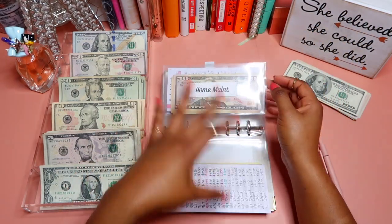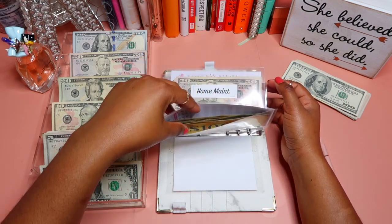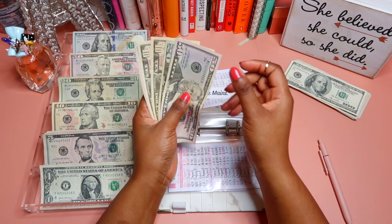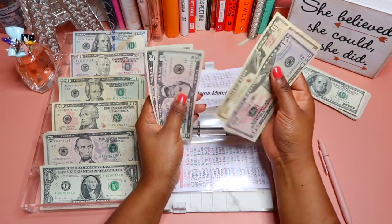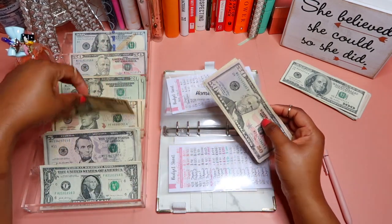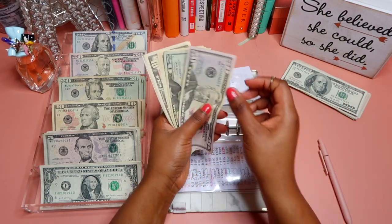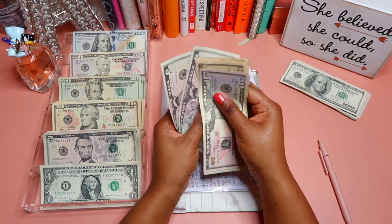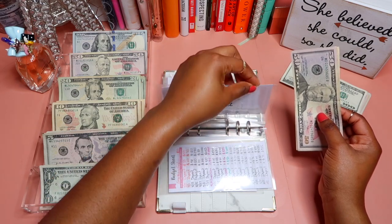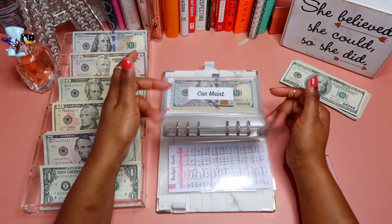Okay, next is home maintenance, right? Home maintenance currently has $110, and we are adding a $10 bill. No wonder I have all these 10s. So we had 110, we added 10, so now we have $120. And that is the home maintenance right there. Okay, so that's home maintenance.